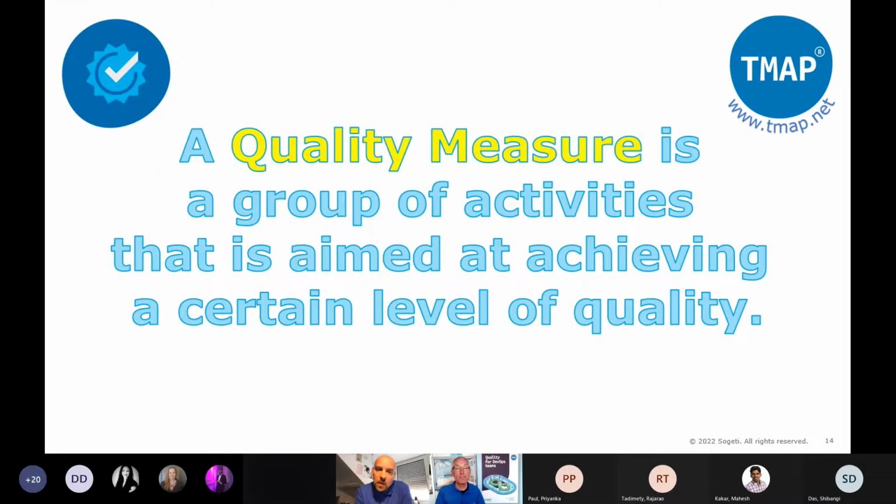Yeah, so, I already mentioned it. A quality measure is a group of activities that is aimed to create a certain level of quality, and you apply it in a certain step or phase in your development life cycle.